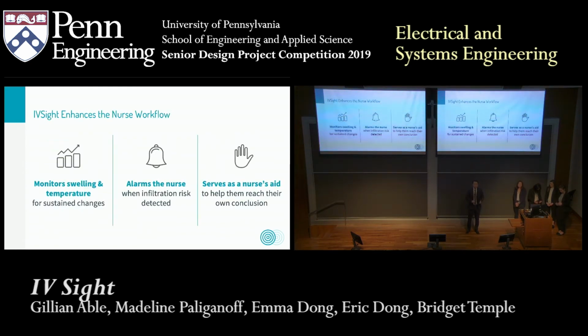So IV site monitors swelling and temperature changes continuously, and specifically what we look for are sustained changes in these biological inputs. The important part about this is that nurses don't have to continuously monitor the patient in that case. And also by looking for sustained changes, we increase the sensitivity and specificity of our detection algorithm. Additionally, our device will alarm the nurse's pager in the case of an infiltration, and these alarms will be calibrated based on the degree of severity of the risk. What this allows is that the nurses can avoid alarm fatigue.